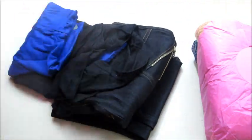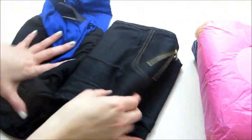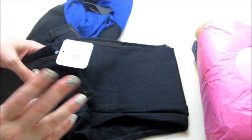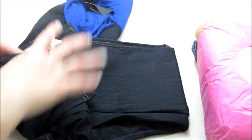Ooh, did I get some more pants? Awesome. So if there's anything that you don't like, either it doesn't fit or you just think it's not your style, you just put it back in the bag, and then they only charge you for what you keep. So it's really easy.